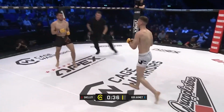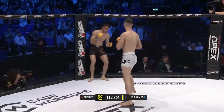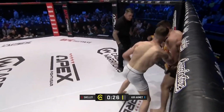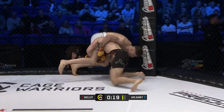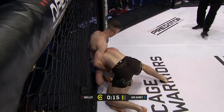Oh, nice jab there. Stiff shot from Kir Ahmet. And big head kick. Yeah, Kir Ahmet's output has been so high defensively and offensively. I think a nice knee from Shelley. Oh, Kir Ahmet throws one back. Another shot here. And he's able, not too much of a defense there.